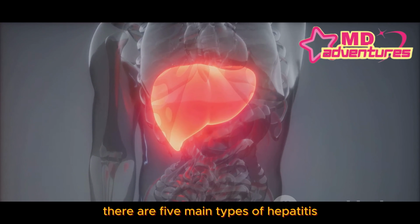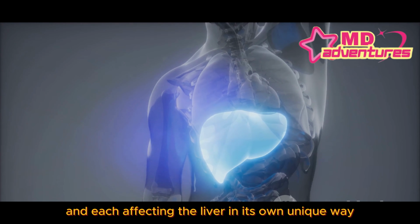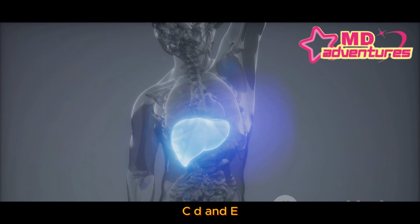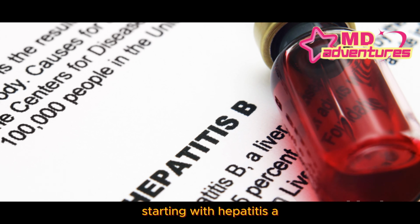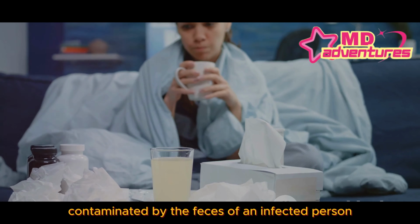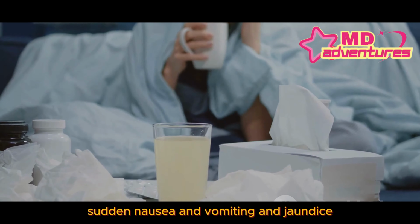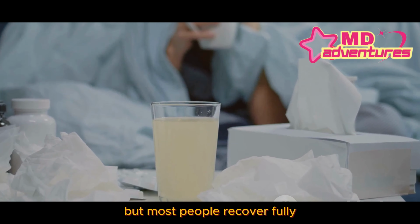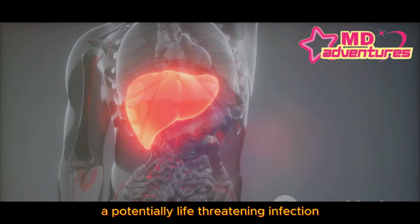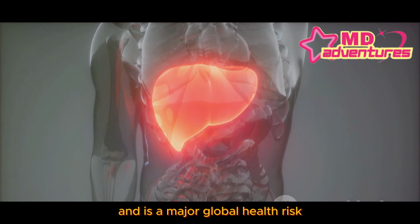There are 5 main types of hepatitis, each caused by a different virus and each affecting the liver in its own unique way. These are known as hepatitis A, B, C, D, and E. Starting with hepatitis A, this type is generally caused by consuming food or water contaminated by the feces of an infected person. Symptoms can include fatigue, sudden nausea and vomiting, and jaundice, but most people recover fully with no permanent liver damage. Next up, we have hepatitis B, a potentially life-threatening infection that can lead to chronic liver disease and is a major global health risk.